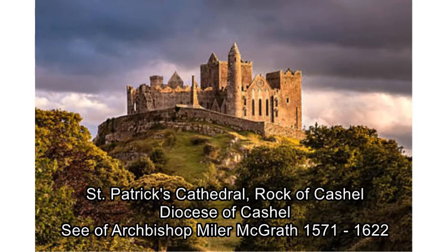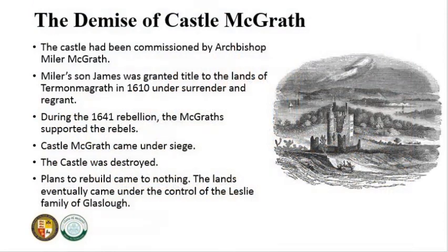McGraths of Ulster, McMenamins and Monaghans. We are fortunate to have the names in a pardon from King James in the early 1600s. That's a subject for another presentation.